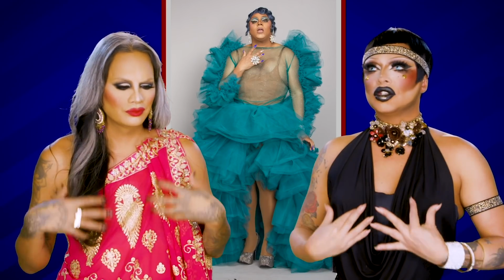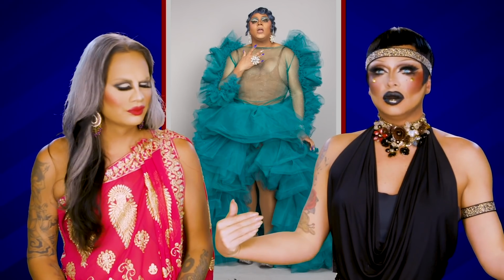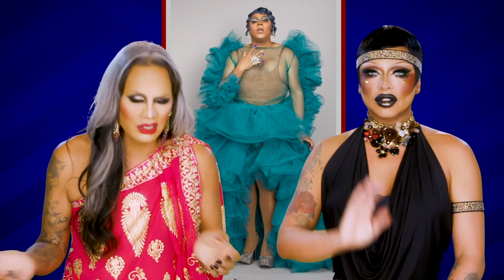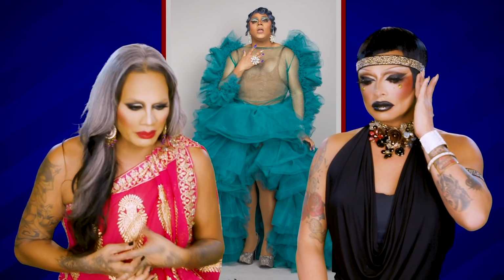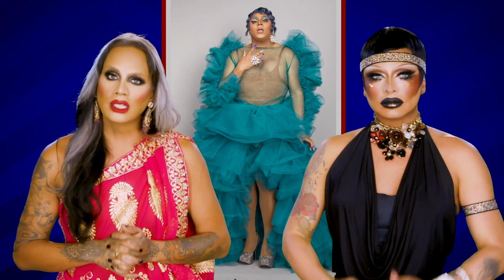Maybe this was all tulle as well. But the dress itself is really, really cool. Her hair looks amazing. Her makeup looks great. But overall, I think it's fine. I think it looks great.